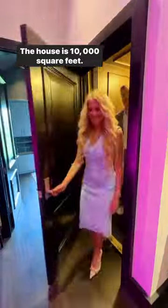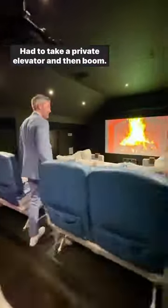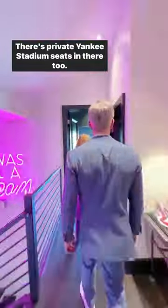The house is 10,000 square feet. Had to take a private elevator. And then boom, those are airplane seats. There's private Yankee Stadium seats in there too. It's crazy. The artwork in this house is bananas.